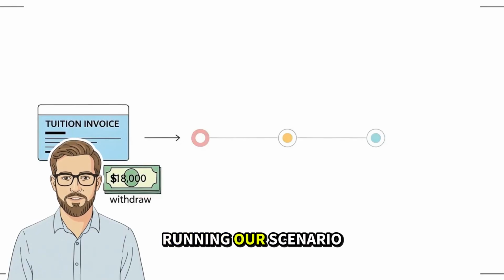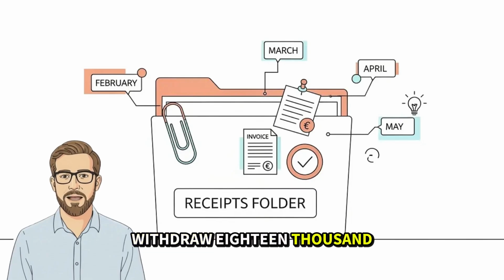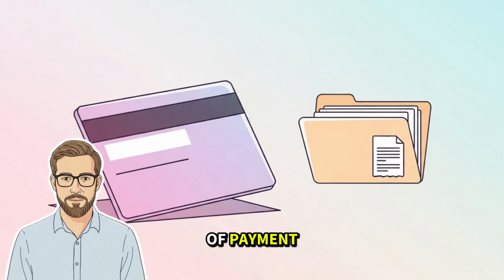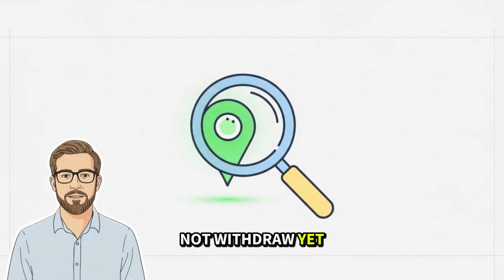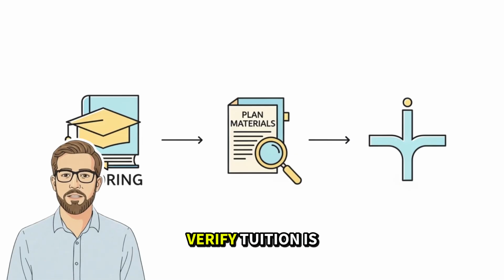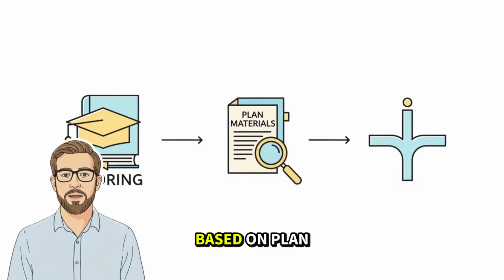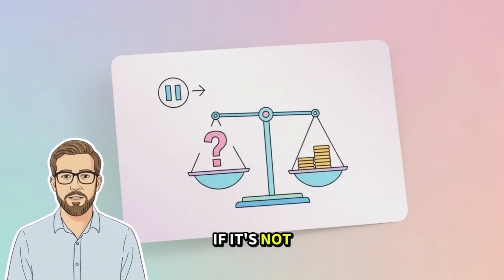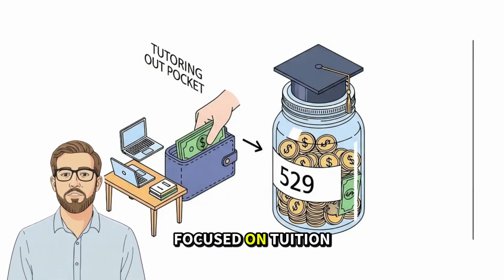Let's finish by running our scenario through a clean year. January. Withdraw $18,000 for tuition. Save the tuition invoice and proof of payment. February through May. Tutoring happens. You keep invoices in a folder, but you do not withdraw yet. June checkpoint. You verify tuition is documented, and you decide whether tutoring is a qualified category based on plan materials. If it is, you plan withdrawals later. If it's not clear, you pay tutoring out of pocket and you keep your 529 cap focused on tuition only.